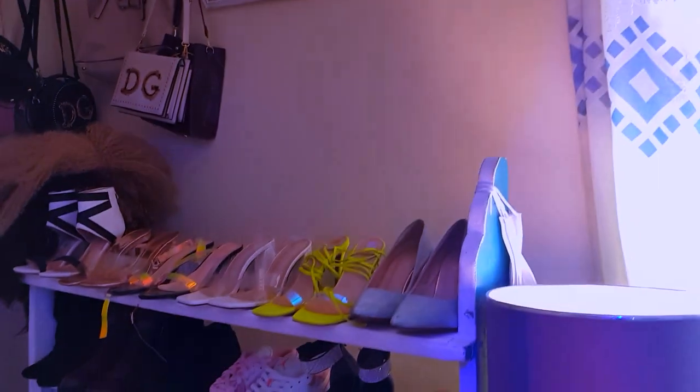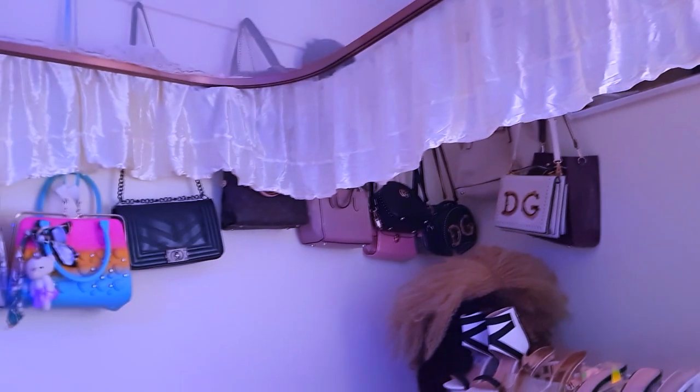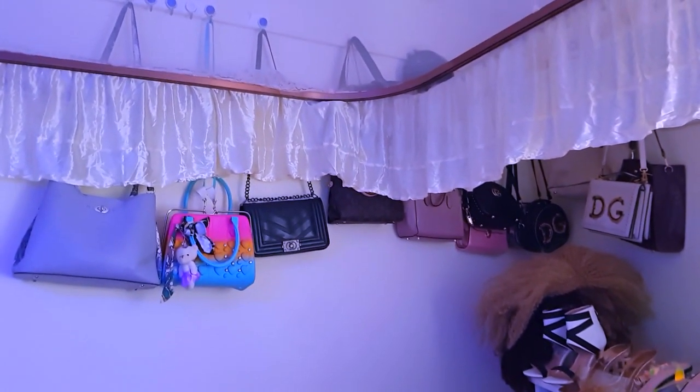It has some of our shoes. We have another mirror there. She likes pictures on the wall and frames, guys. I don't know if it's kind of cool. I think it's like maybe in one place, but it is what it is.